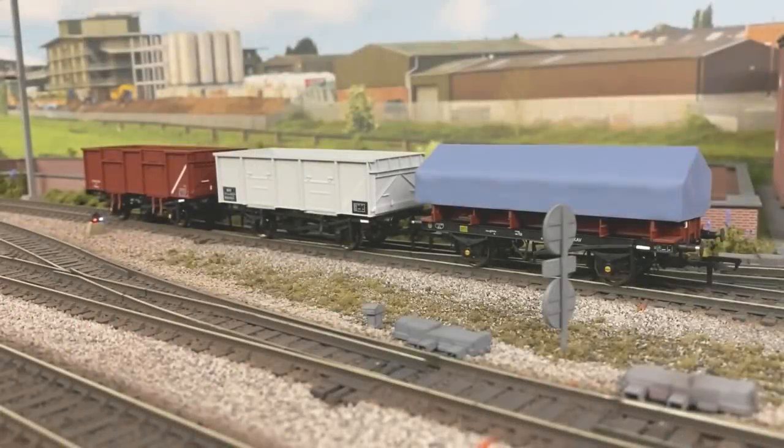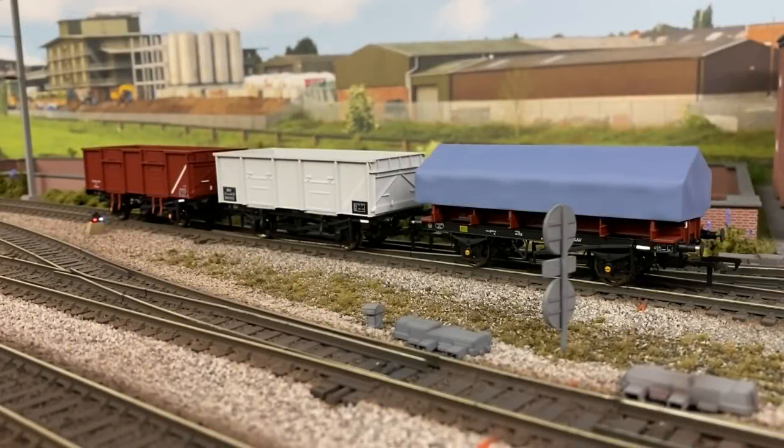Well, after a good run of over 30 minutes, over all sorts of track work, point work, inclines and at various speeds, I can report back on a very successful test. I pride myself on good track work, and these wagons handled it all with ease.